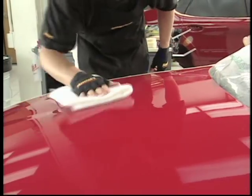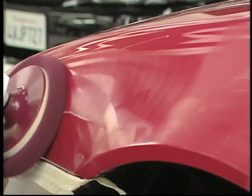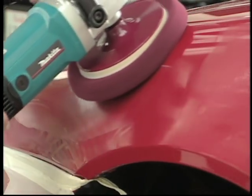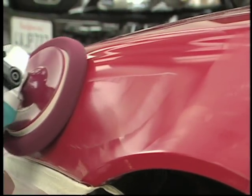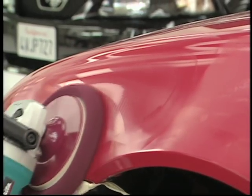When you get to this point, stop buffing, wipe the residue from the panel, and then inspect your work. If the sanding marks are gone, repeat this process to the rest of the sanded areas. If the sanding marks are still present, you should substitute a more aggressive product or pad.